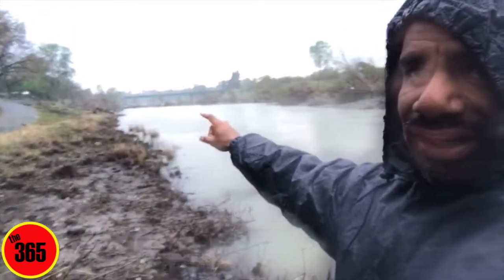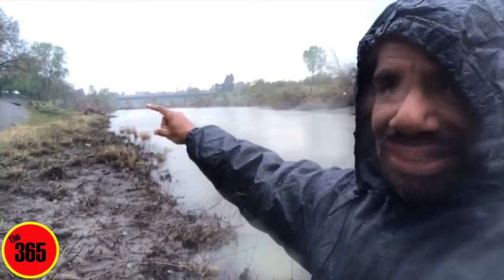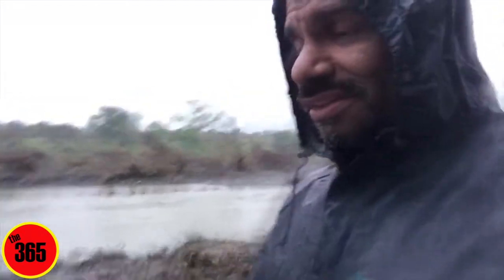Back down there, if you can see it in the distance, it's getting a little dark out here, that's the Highway 70 bridge right there. I'm going to walk us around a little bit more because I don't know too many of us have had the opportunity to come down to Bedrock Park, especially after the second time the water has receded from it.